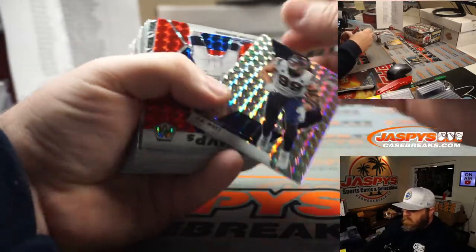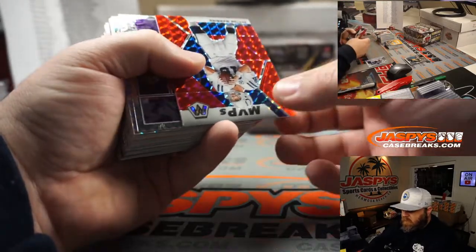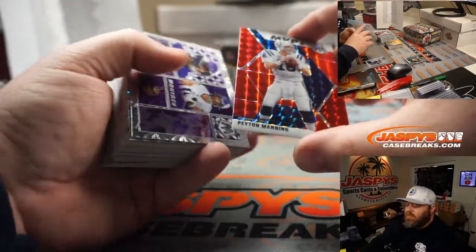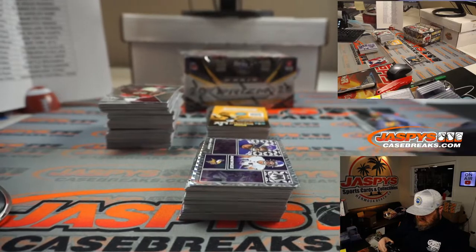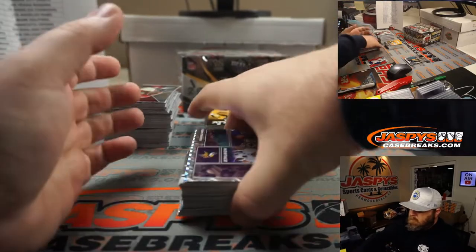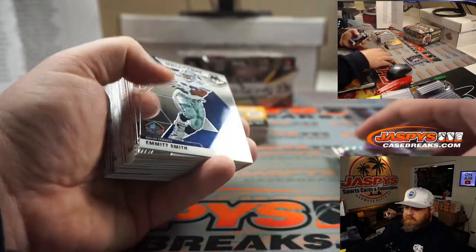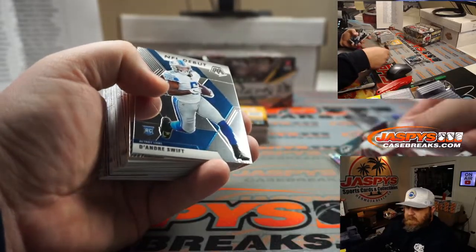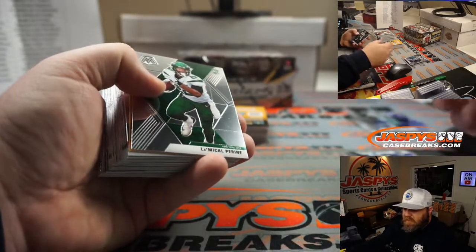JJ Watt, Silver Mosaic, for the Texans, Jonathan Arnaldi. And Peyton Manning MVP's red. The red from Hobby is not numbered. The red from Choice is numbered. That's for the Colts and Jason Cherry. Stair Masters, Dak Prescott with his nice new contract, Cowboys, Jason Cherry. Antonio Gandy-Golden for Washington, and Jason Cherry. And DeAndre Swift for the Lions, Joshua Cherry.